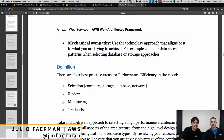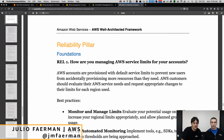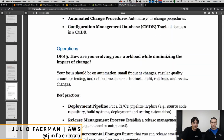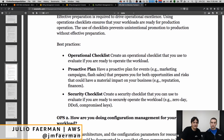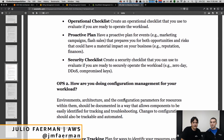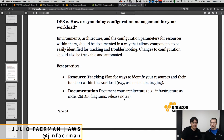Let's take a look at some questions to help make it a bit more clear and see if we can show some examples. It's towards the end, so it's doing costs, operations. So let's see, Ops 1, for example, what are best practices for the cloud? It's targeted at checklists and plans and making sure that responses are well prepared, and how you're doing your configuration management, if you're using Git and tags, and how everything is documented and kept up to date.